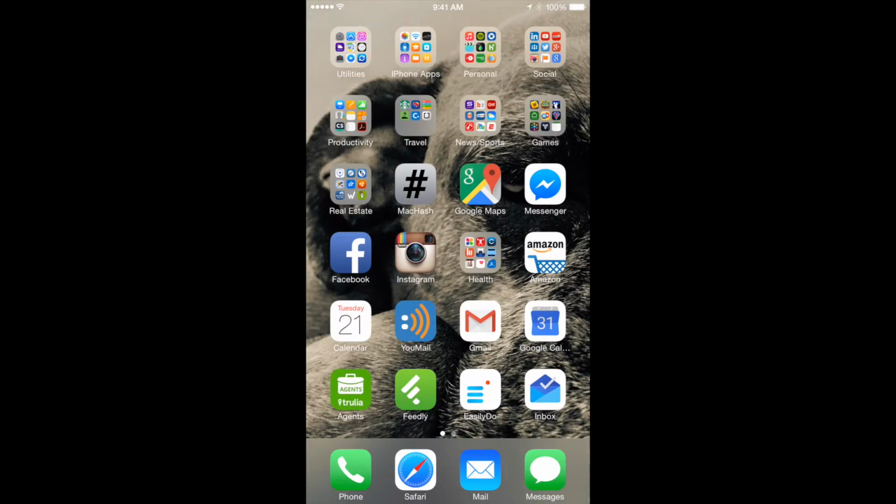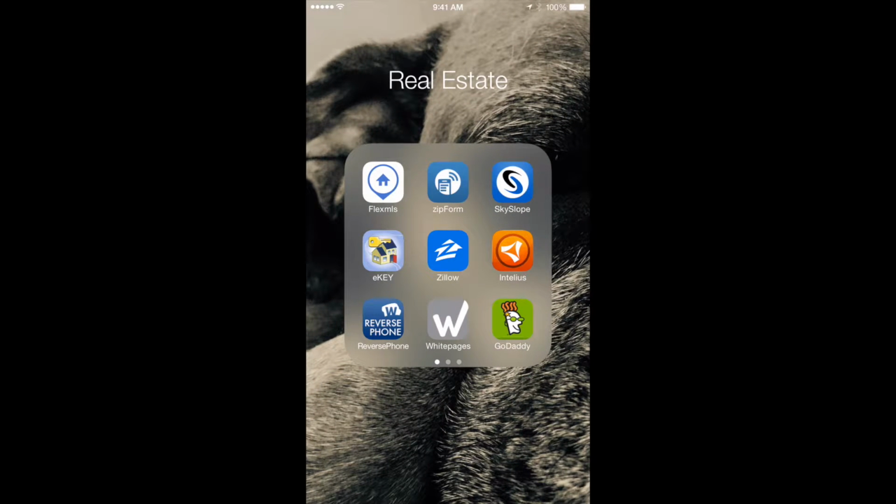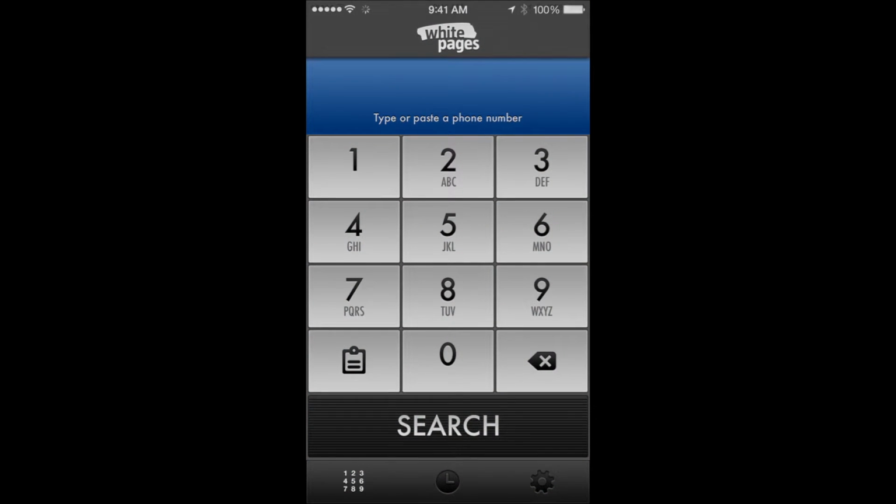All right, so now that we got a couple phone numbers on our list, what I'm going to want to do is verify some of those phone numbers. As you saw, our first potential client had like 10. So I'm going to select the most recent one that was listed, because usually that's the one we're going to want to use. So I'm going to open up my phone verifier. Now this is Reverse Phone by the White Pages. And you can find this in the App Store.